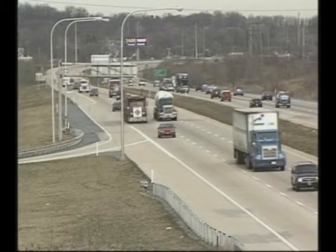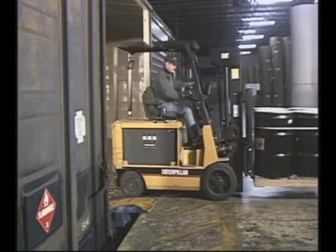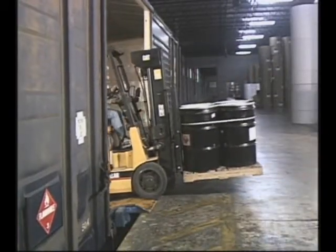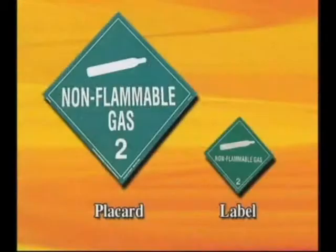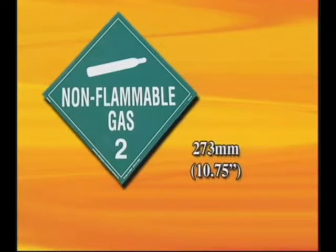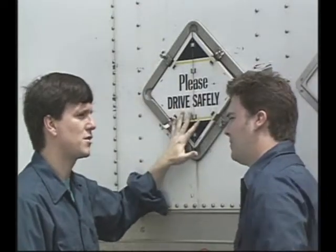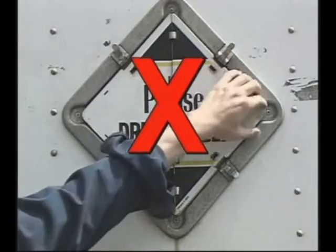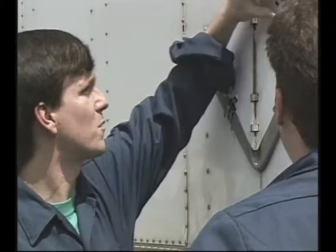You may also see placards with these same symbols on things such as trucks and rail cars that are carrying large quantities of hazardous materials. Because placards are meant to be seen when they are in motion, they are bigger than labels. Placards must measure at least 273 millimeters, that's 10.75 inches, on each side. In addition, placards must only show information that describes the shipment. Messages like "Drive safely" and "Have a nice day" are no longer allowed to appear on placards and placard holders.